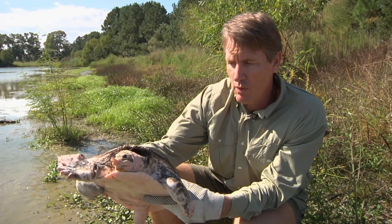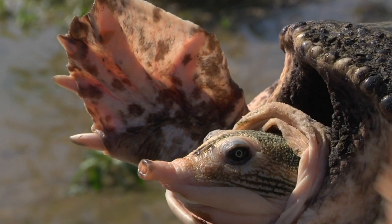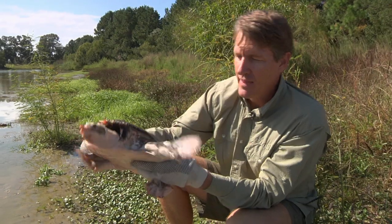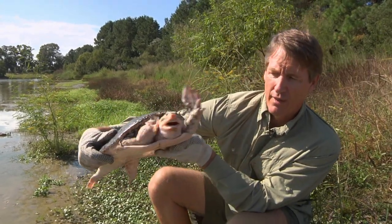It's a strong swimmer. You can tell by those webbed feet. Long nose, obviously, for sticking his nose up so he can breathe. Soft-shell turtles spend a lot of their time under the mud or under the sand. And they snake their long neck up to the surface, and they breathe through that little snorkel on the end.